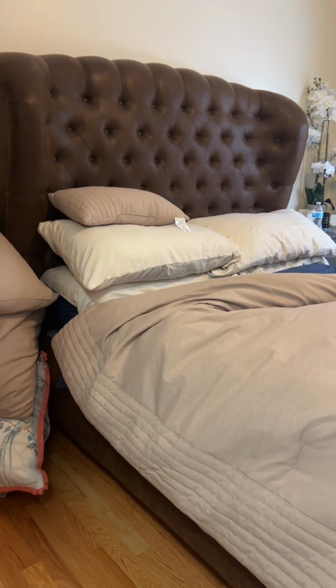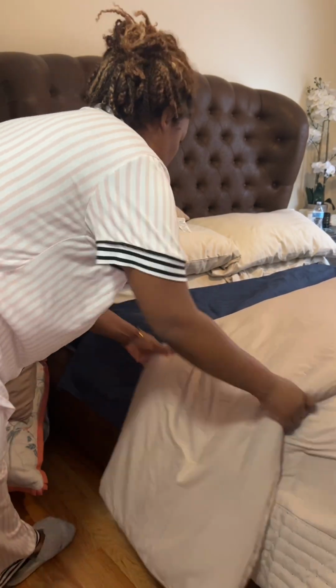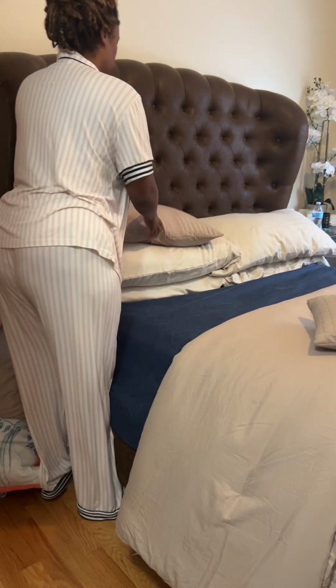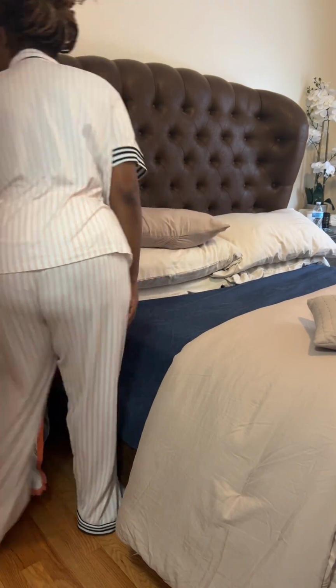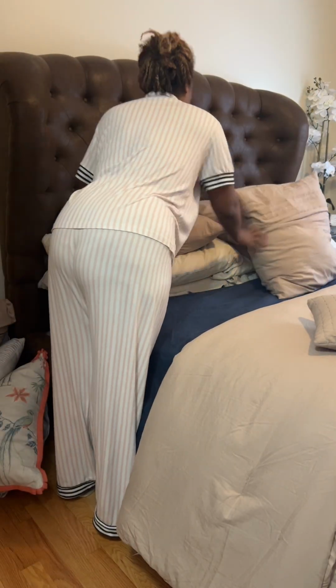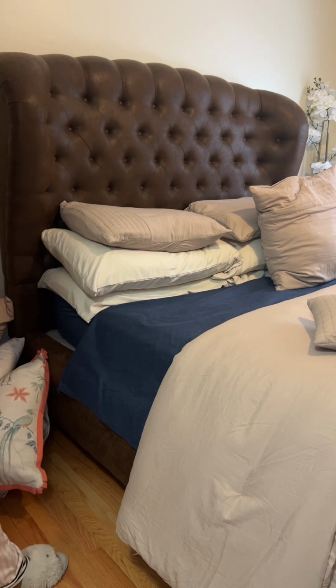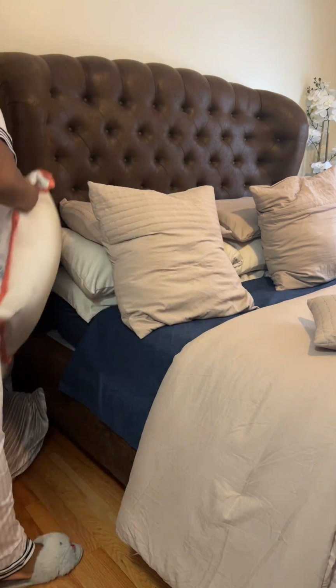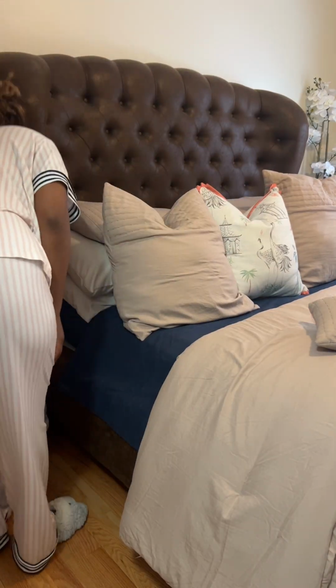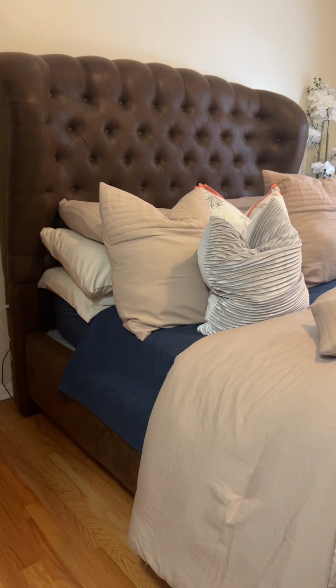It's a 6-piece queen set by Live Plus Well. This comforter set came with one comforter, 2 pillow shams, 20 by 26, 2 Euro shams, 26 by 26, and 1 lumbar pillow, 12 by 12. The comforter itself is 90 by 90 inches. The price that I paid for this was $69.99.